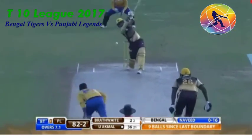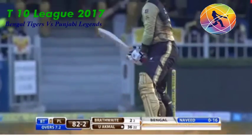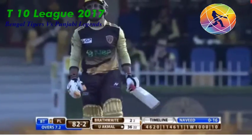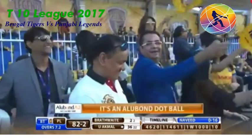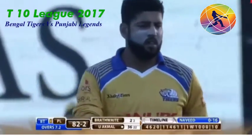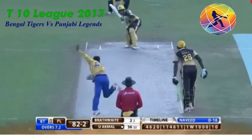Akmal. Lovely little changer. Subtly slower from Naveed. He's fighting back here. He's disappeared for 16 in just 8 deliveries, but he's come up trumps at the start of his second over. Well, it's a good comeback, I must say. After the wicket of Shoaib Malik, suddenly they've tightened the screws, and Punjab Legends don't have much option except to just go for every ball. Carlos Brathwaite, if he gets going, he can easily turn the score into 120 plus.